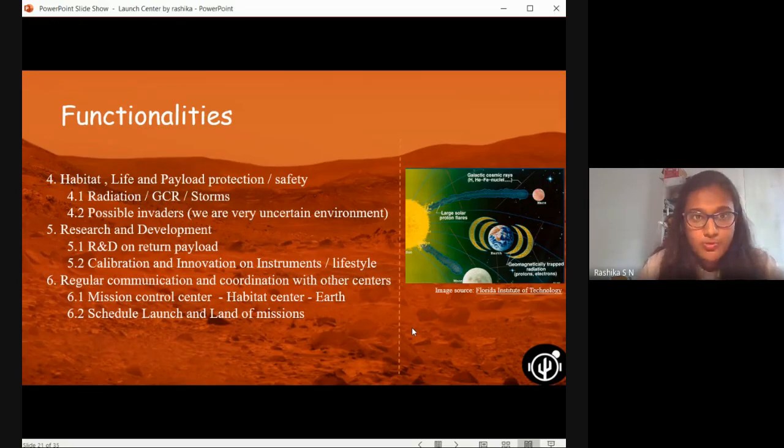Habitat, life, and payload protection or safety. It is also a function of a launch center to take care of protecting its payload from radiation, galactic cosmic rays, and storms, which are very hazardous and sometimes very unpredictable in unforeseen scenarios. And since we are dealing with a very uncertain environment, we should be aware of possible invaders, which would affect the crew as well as the sensitive payloads.